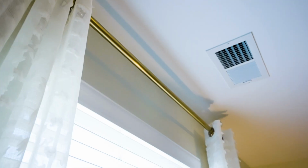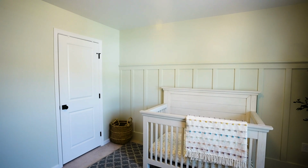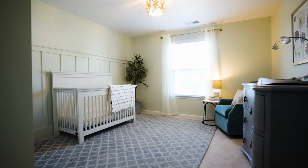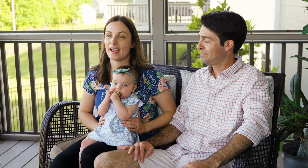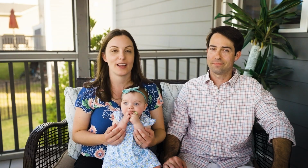And the ceiling being white makes a really huge difference. It really helps as well. If we wouldn't have repainted that, it would have brought down the brightness for sure. Yeah, we're very excited for Juniper to have a finished room that she can use and she can grow up in and make all kinds of memories in.